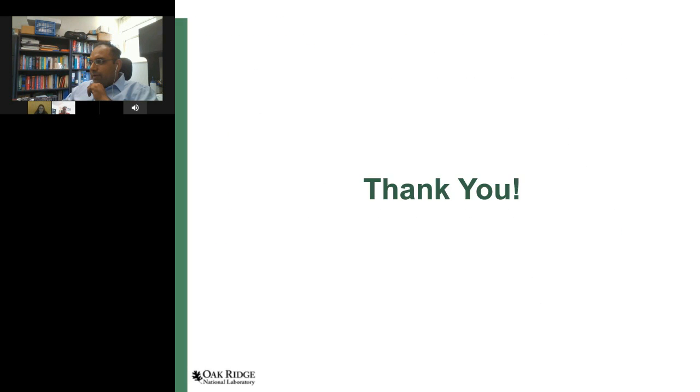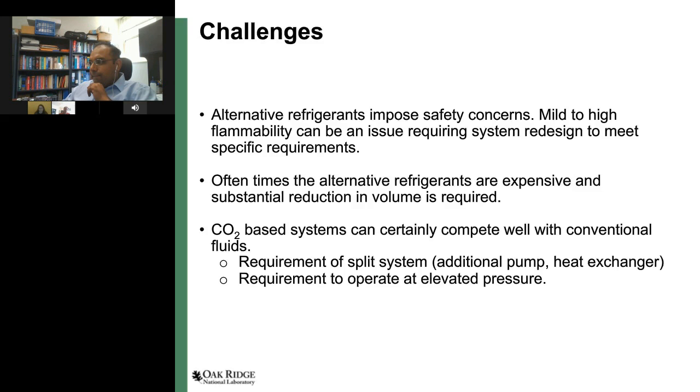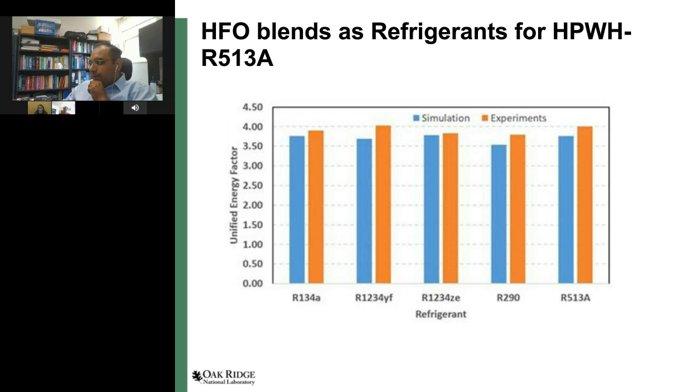So I am almost there. Yeah, so see here, you can see that the very last refrigerant which we tested, R513A, we have the simulation results as well as the experimental data. And in fact, it's fairly comparable to R1234YF. So in this case also, we don't really need to do much system modification. It can be considered a direct replacement.